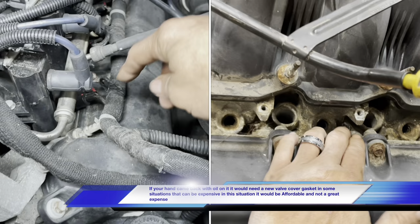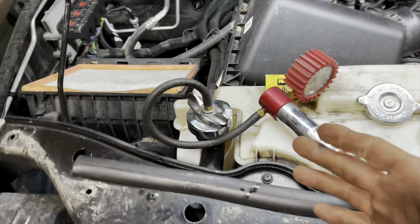I show you how to look for oil leaks and pressurize the cooling system. This is all neat stuff, folks. Oh my God, this thing looks so good.